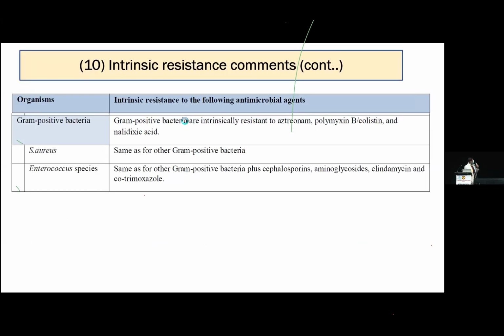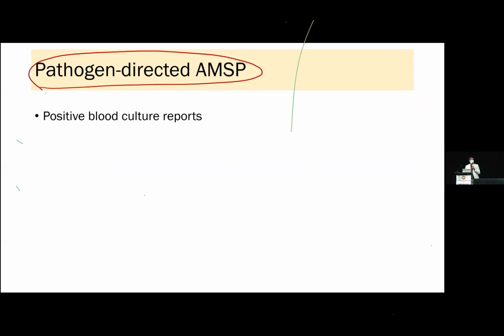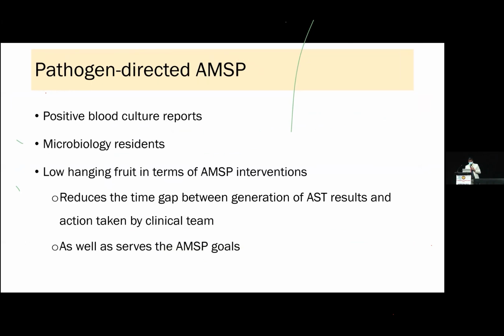Okay, so these are the various classes we report to the patient, and once the PDF is generated, as I told you, it goes as an automated SMS to the clinician. But at the same time, the microbiology resident and the diagnostic stewardship team go to the bedside and we do something called a pathogen directed AMSP round. Pathogen directed AMSP round means for the positive blood culture reports, the microbiology residents go and discuss with the clinician on a case to case basis.